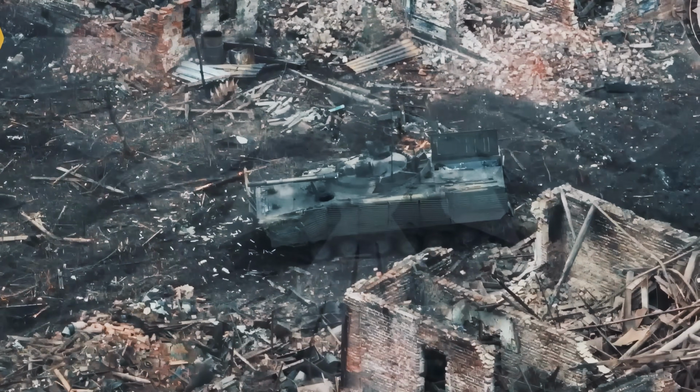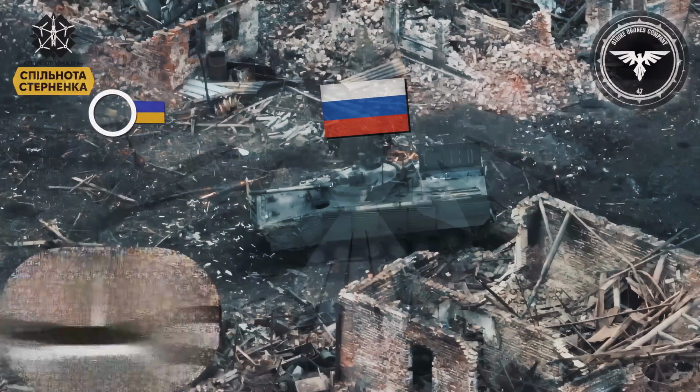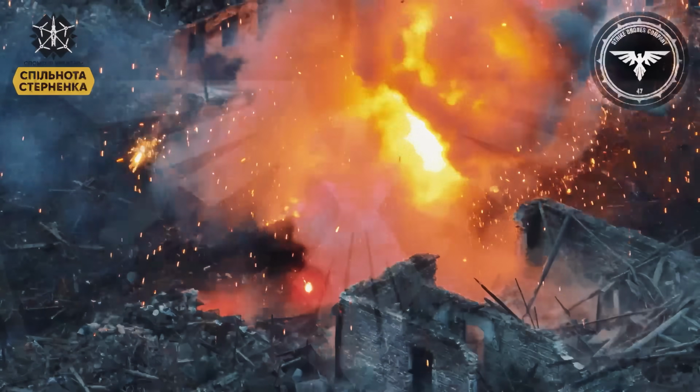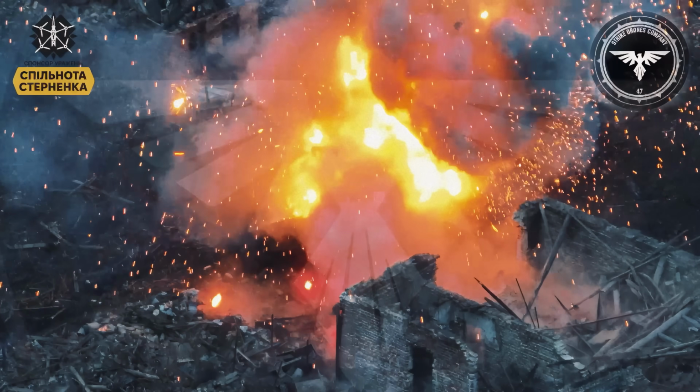The Ukrainian Mavic saw the occupier's tank behind the shelter of a house. The Russians' powerful electronic warfare system began to jam the FPV signal from afar. But the Ukrainian pilot directed the drone with a canopy. Mavic filmed a hit right into the turret.